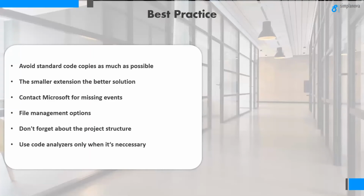Then regarding project structure, we should put some time here. Don't be lazy, because it's definitely not the easiest way to work with one folder for the whole upgrade project. You need to make a proper structure for objects and so on. This is quite important, so as not to miss something or get lost among all the objects. And regarding code analyzers, according to our developers, we know that it's a good thing to use, but we should use it only when it's necessary, because it takes quite a lot of resources if you use it a lot.